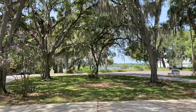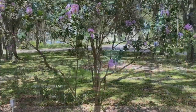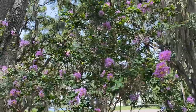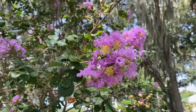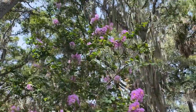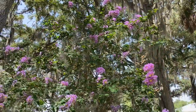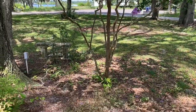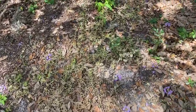Now in the Keys, I'm in hardiness zone 11, and this is hardiness zone 9. So a lot of my plants that I can grow outside there year round aren't going to work here. So I really have to do my research so I can find what's going to make it. Loving this crepe myrtle tree. I like to look around and see what's already growing, and I have found some plants, so clearly the previous owner of this home did do a little planting. I found some little plantings around trees. I'll show you a little of what I'm talking about.